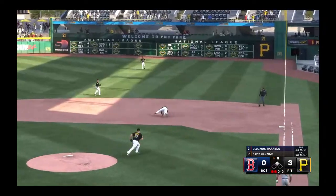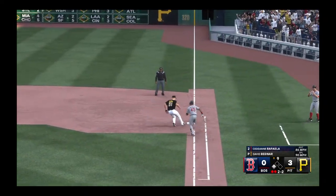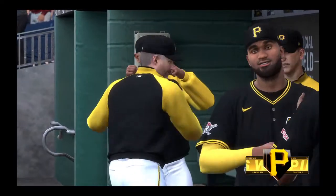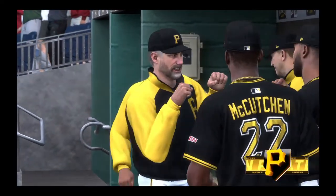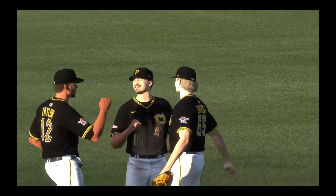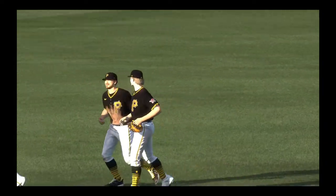To the right side. Slides for the stop. Over to first. And what a play. Ball game. Kind of a strange win. Only 3 hits, so they definitely weren't firing on all cylinders there. Great pitching. Really kept them in it and gave them a chance. A shutout in this one.